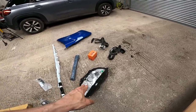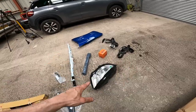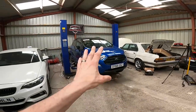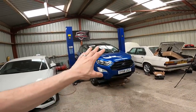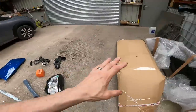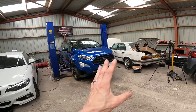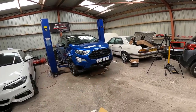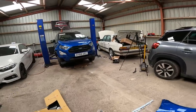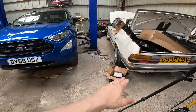This driver's headlight was cheap because all the brackets are broken. I only wanted it for the lens. What I'm going to do is remove this lens and put it onto this headlight, because there's no broken tabs in the back of this headlight. It's perfect. That will solve our issue there. And we have a bumper skin there because we have everything for the bumper, I'm pretty sure, after a check-up on that completely. So yeah, also we've got a hub in this box.